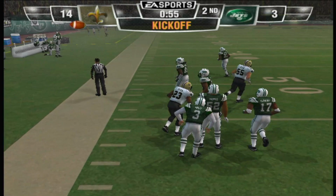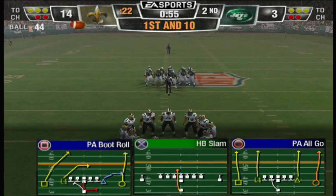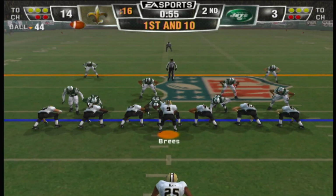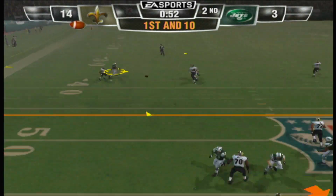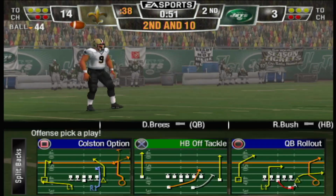Looking to go on two touchdowns on this drive. They line up at the 44. Bush alone in the backfield. Little handoff. Play fake. He threw off his back foot. And it's incomplete. Moore was the intended receiver on the play.